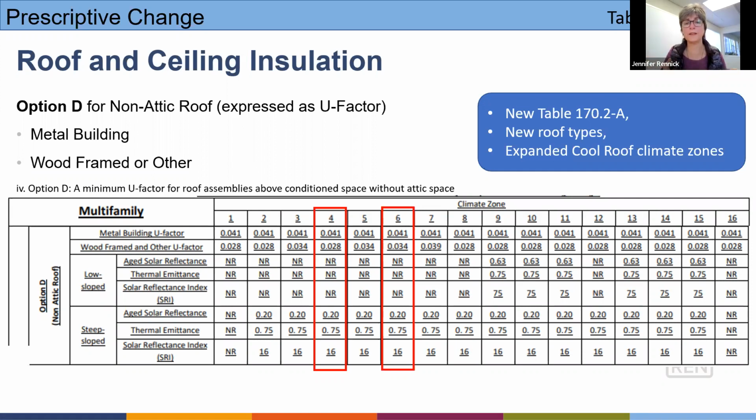So the reason I point this out is because these features here are what your building will be compared to. So if you know you're doing ducts in conditioned space and you're in climate zone 4 or 6 and you go with an R38 attic, you just gained yourself some points to maybe mitigate something else.